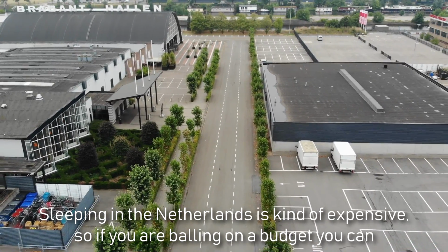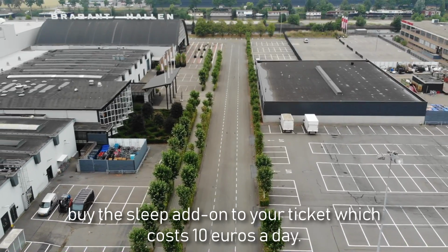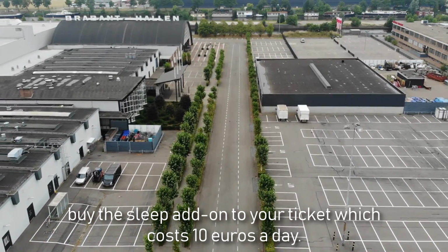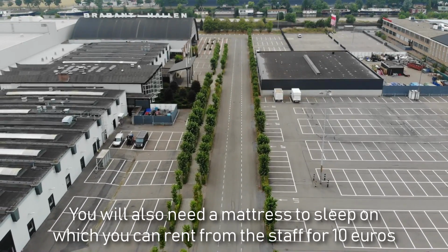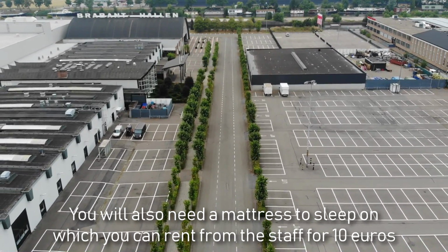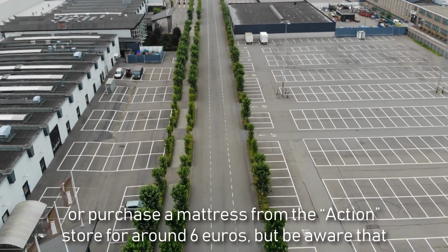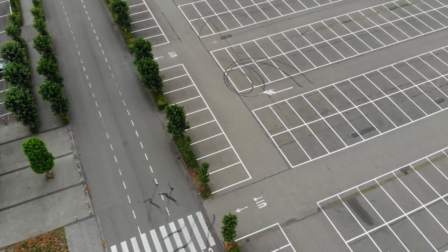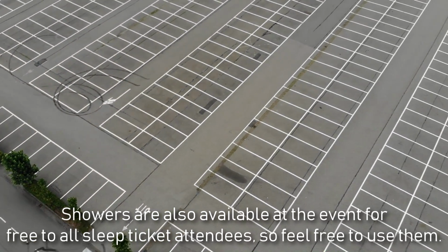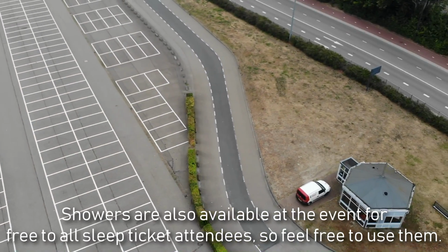Sleeping in the Netherlands is kind of expensive, so if you are balling on a budget, you can buy the sleep add-on to your ticket, which costs 10 euros a day. You will also need a mattress to sleep on, which you can rent from the staff for around 10 euros, or purchase a mattress from the Action store for around 6 euros. But be aware that everything else like pillows and blankets are up to you to bring. Showers are also available at the event for free to all sleep ticket attendees, so feel free to use them.